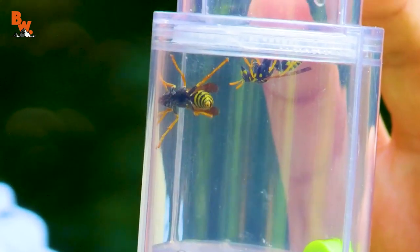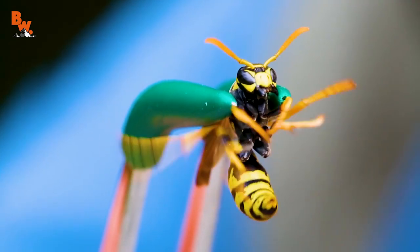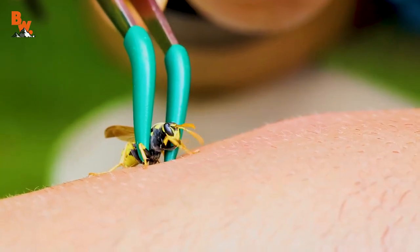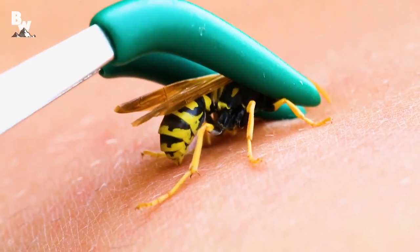I'm Coyote Peterson, and I'm about to enter the sting zone with the yellow jacket. Here we go. Ah!